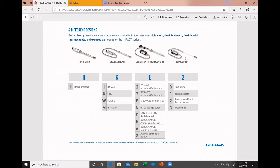So the main reason people are looking at impact sensors is that it has a diaphragm that is many times, 10, 15 times thicker than a standard diaphragm. So in highly abrasive or corrosive instances, in places where melt sensors can't be removed from the process for months at a time, an impact sensor is quickly becoming the sensor of choice in these places. And then, of course, we do have HART capability on a wide variety of designs as well.